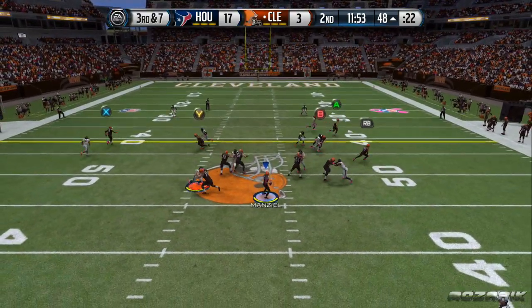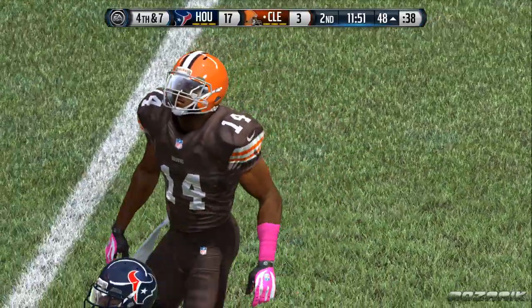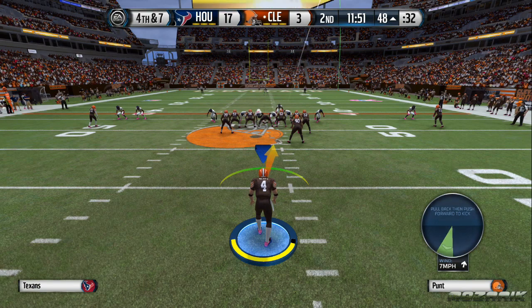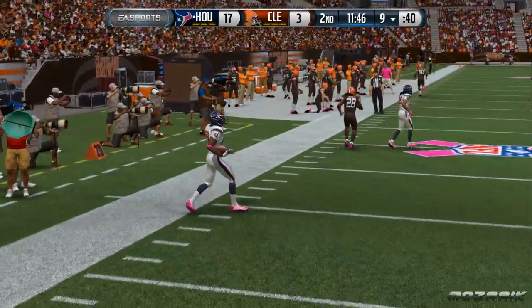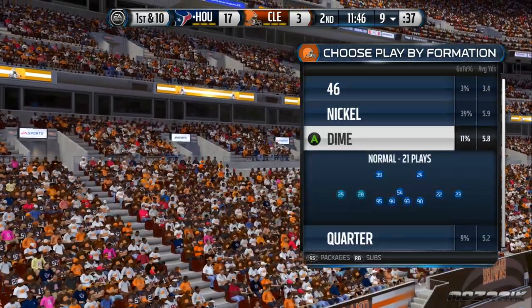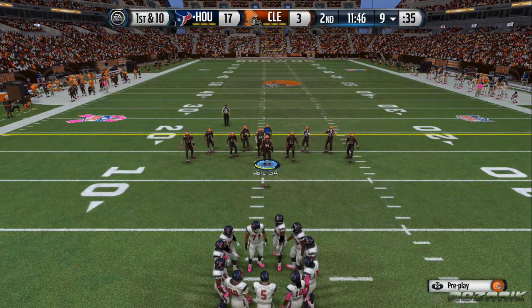Third and seven. Just couldn't hold on to it after the hit. Well, they always say if you get your hands on the football, you got to make the catch. Yeah, right. The guy that made that rule up wasn't getting hit as he was trying to catch the football. Nice hit that time by the defender. And he'll step out. They come to the line, and it's first down.